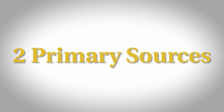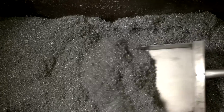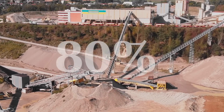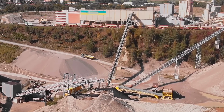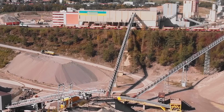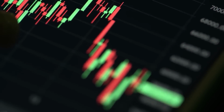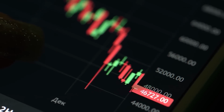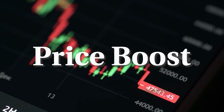There are two primary sources of silver supply: silver mining and silver recycling. Silver mining is the dominant source of silver supply, making up 80% or more in any given year. Silver is often not a primary mined metal, but is instead found as a secondary metal at copper, nickel, or lead mines. That means that if demand for those base metals falls and mining activity drops, the production of silver could be negatively affected. This could easily boost the price in the future.